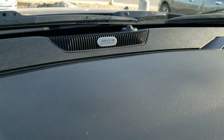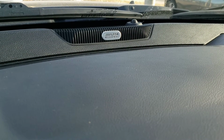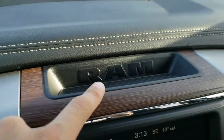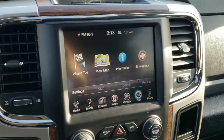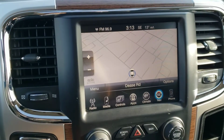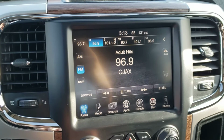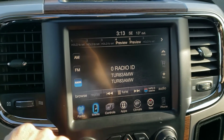If you take a look up just above the center dash there, you'll find that this is an Alpine sound system, and it sounds absolutely phenomenal. And just below there, you've got more of that Ram badging in this nice little tray here, that same great wood grain trim. And just below, we've got this massive embedded touchscreen infotainment system here with all the options, including navigation, which is a very nice feature to have. Of course, you've also got your radio, so you've got standard AM, FM radio, and you've also got XM radio, which is a very nice feature.